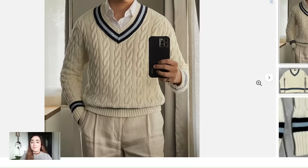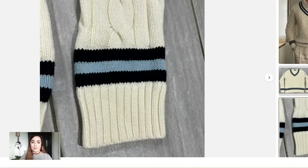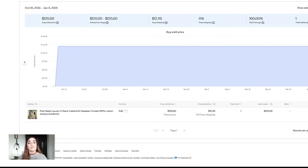Next are cable knit sweaters. Got this one here. This is a Polo Ralph Lauren. It does have that deep V-neck. This one ended up going on best offer for $120. I'm going to link up here to a video of how you can find how much items went for when a best offer was accepted.